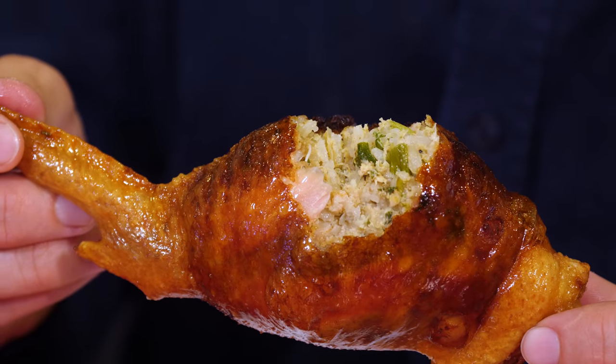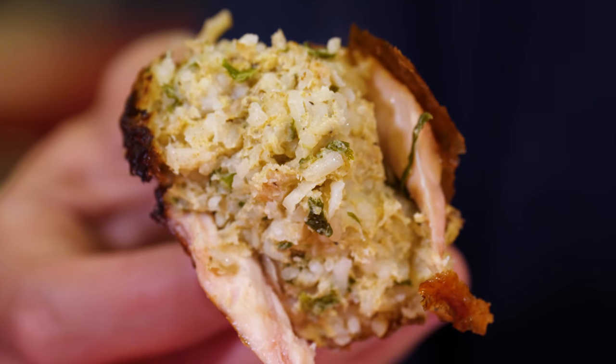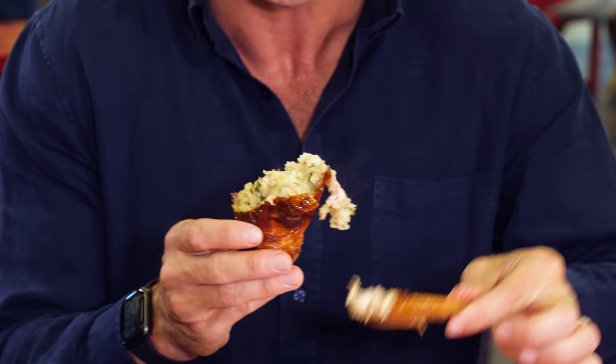Oh, that's a beauty. I was half expecting juice to just fill my mouth and burn my tongue, which would have been 100% worth it. The rice and chicken inside could be its own dish. And the skin, that is so crunchy, but thin and delicate. Oh, it's still steaming like crazy.